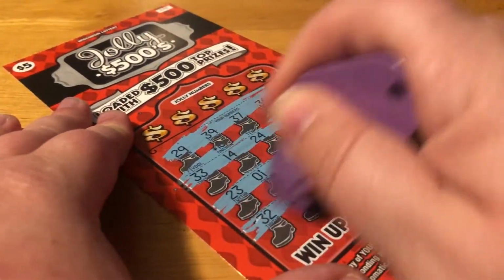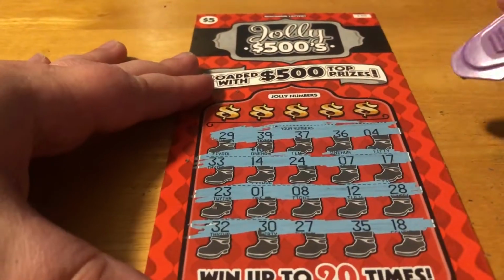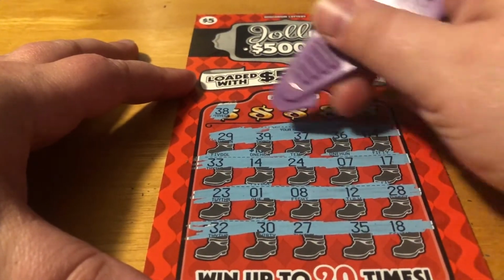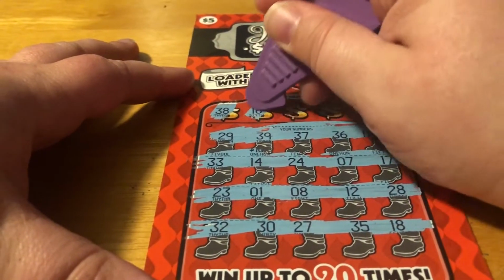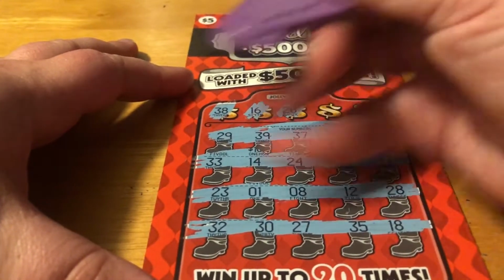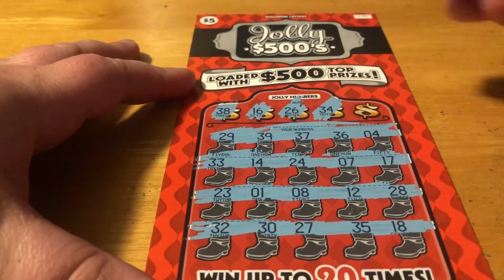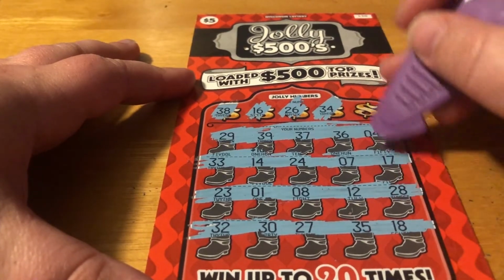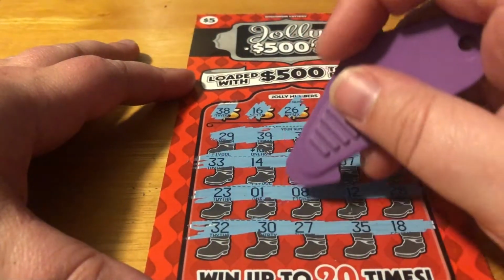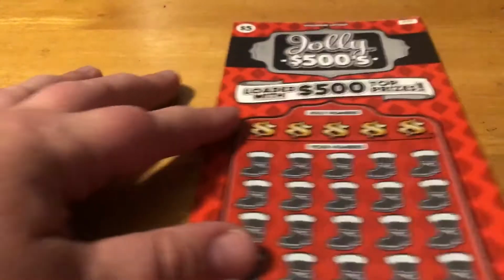All right, no symbols on this ticket. Let's see if we can get some matching numbers. All right, so we have number 38, 37, 39, one off. Number 16. No 16, 26. No 26, 34, no 34, and number 9. No number 9. So this ticket is not a winner. That's okay. That's why we bought two. Yeah, they say it's best to buy two.